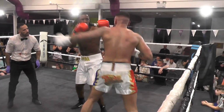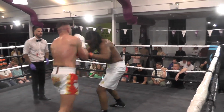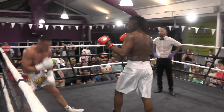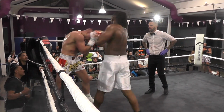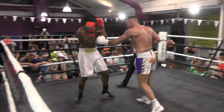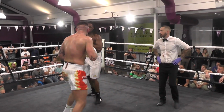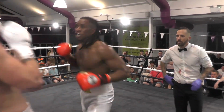Slight difference in this 6th is that the champion's taking a lot of that work on the gloves and just subtly getting through with these little hooks around the guard of the challenger. Again, these are landing on the gloves from the challenger, and then that little left hook on the turn doubles up to the body. That's the difference. The champion's punches are finding the target. They're both busy, they're both working hard.